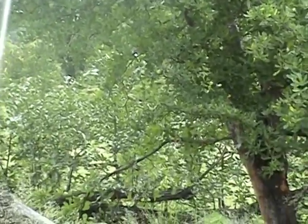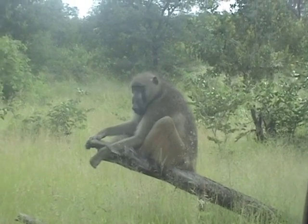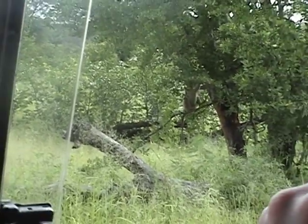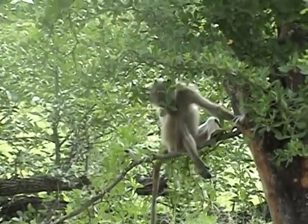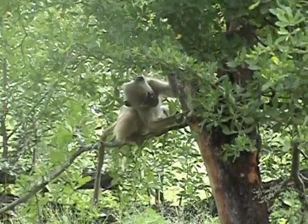Open that window, Dave. Oh, no, you can't open it that way. No, it's fine. You can open it. Man, these big males there have longer canine teeth than a leopard. Yikes. And they will actually kill a leopard if they catch them abroad in the daytime. Oh, they're just sitting there, hanging out. They're so cute.